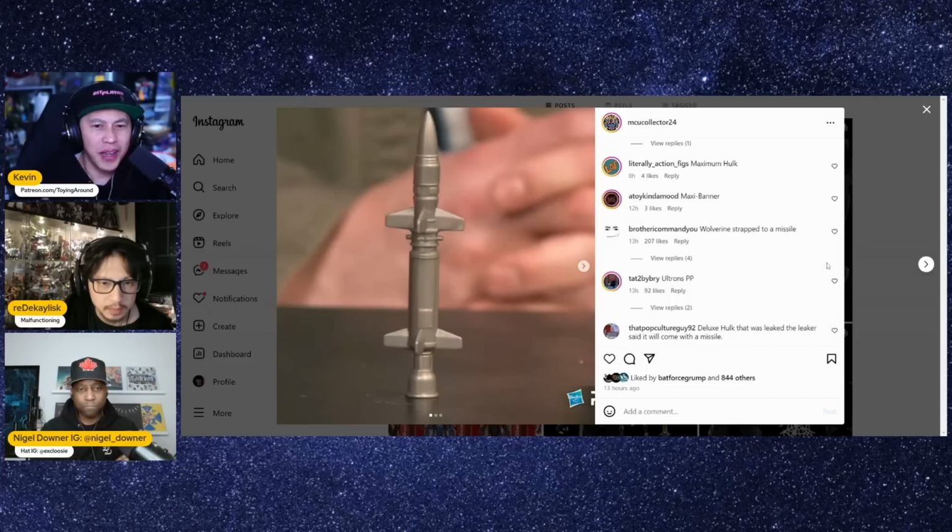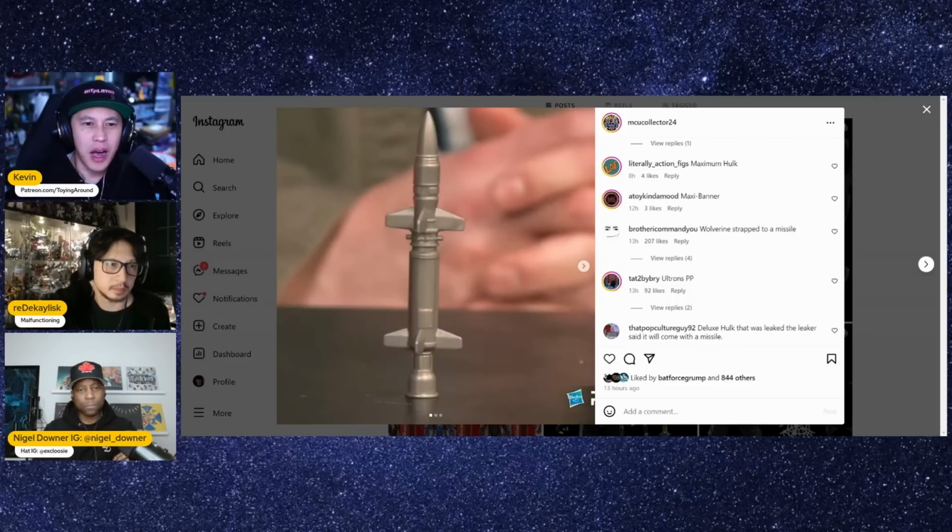Hell yeah. And in usual Marvel Legends fashion, they teased this accessory. Let us know in the comments what you think this missile might represent, which figure it might come with.